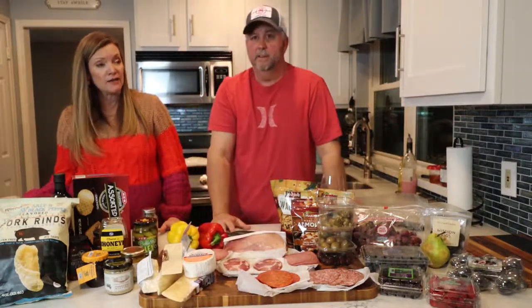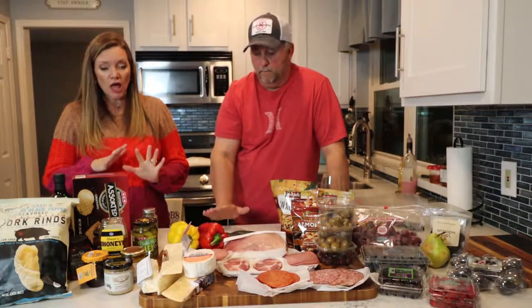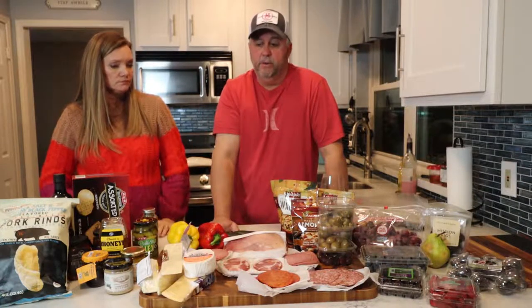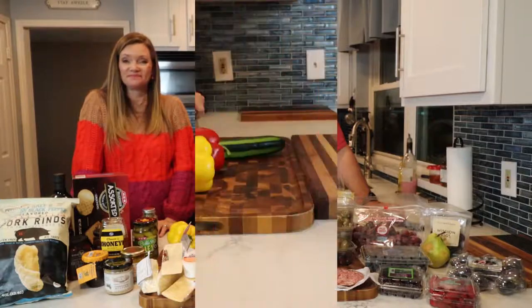There's all kinds of cheese out there. Get what you like. If you like a Gouda, if you like a Havarti, if you like an Irish cheese, just get what you like. An aged Irish cheddar, I like it. Right, exactly. So here's what we're going to do. We're going to start to slice and dice and put this thing together, and we'll come back and let you see the finished product. We'll see you in just a few minutes.